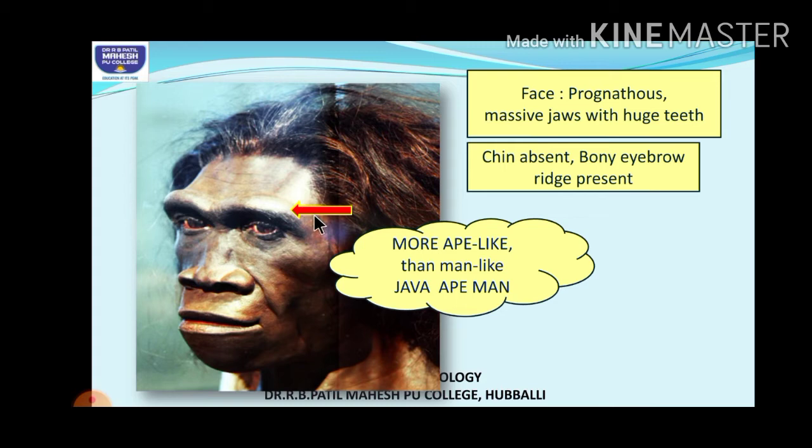Then why are we placing him in the advanced primitive men? That you may ask me. A question might arise in your mind. If he is appearing like the apes, then why is he placed in the primitive men stage? He could have been placed in the ape men stage, right? Why, children? Because of his cranial capacity. He had more cranial capacity than the previous species we have studied, right? So that means though facially he was not still developed, his brain capacity had increased. That means he was more skillful than those primitive apes. Okay, so you have to remember that.